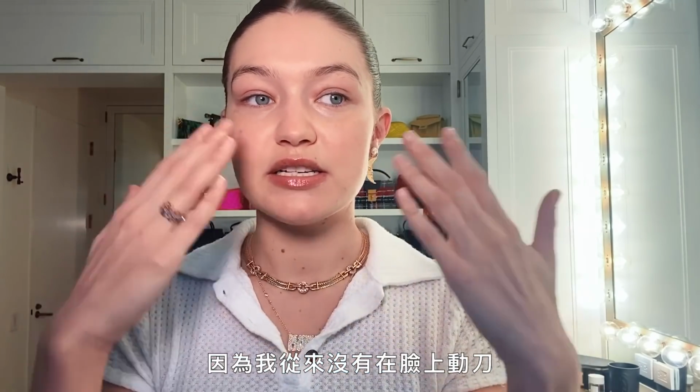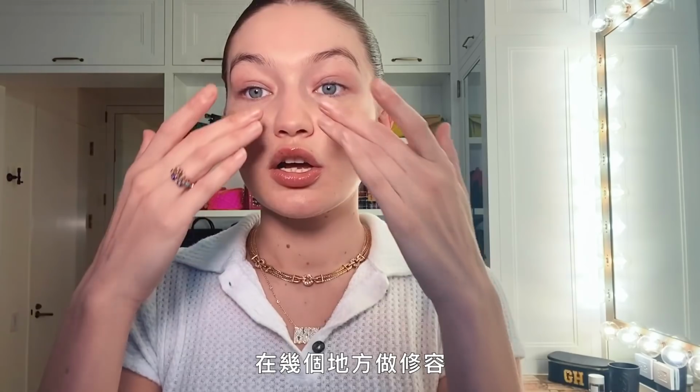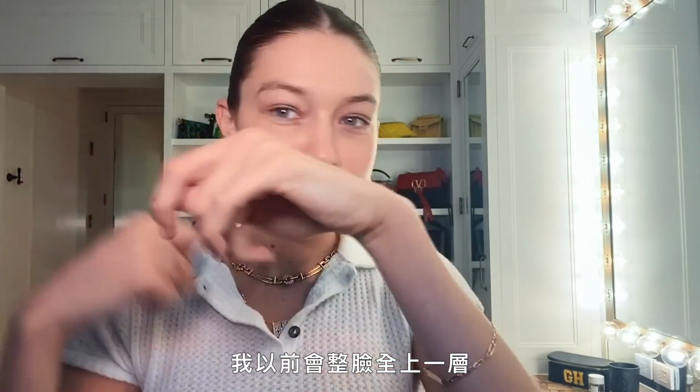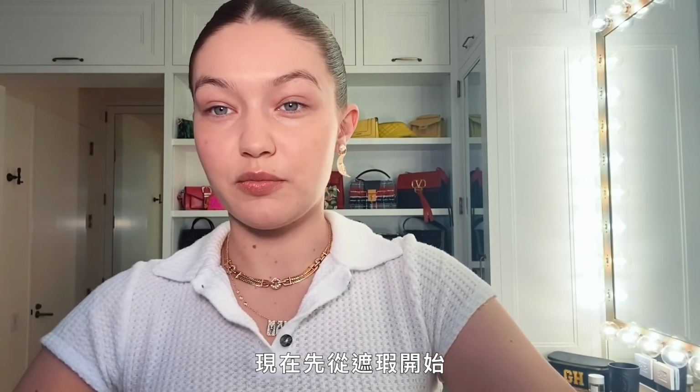I've never done anything to my face, but the way that I've learned, I'll show you, to contour in certain places, put bronzer in some places and leave it out in other places, is something that you have to learn. So I would just put it everywhere, and then it all looks like one shape. I'm gonna teach my high school self what she should have done. So now I'm gonna go in with concealer.